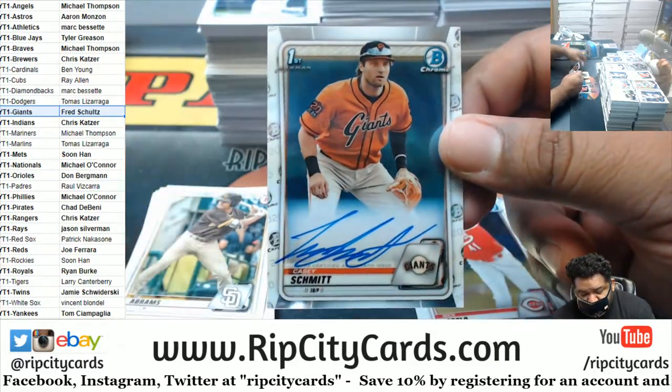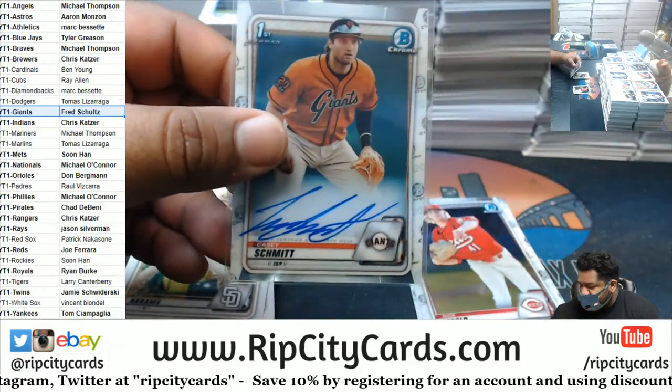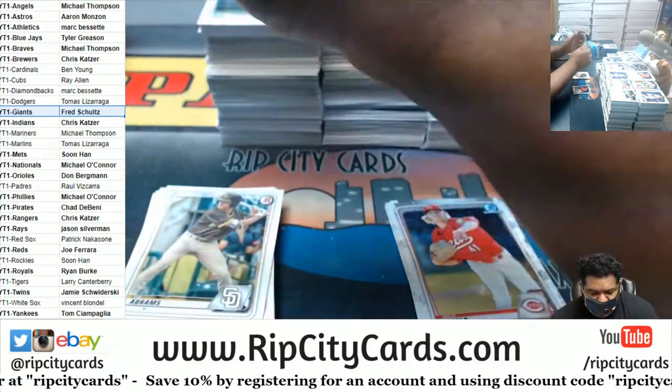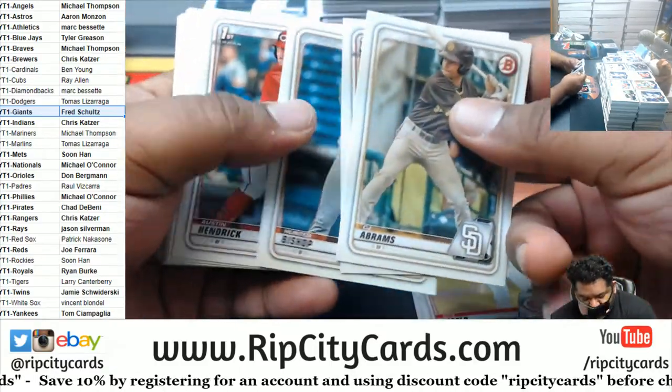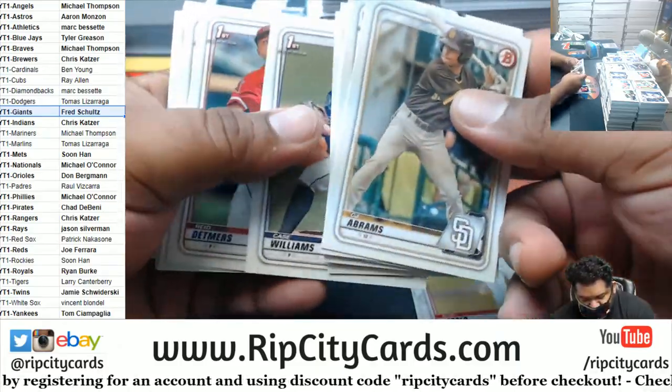Casey Schmidt, Giants autograph. Which means we have one more auto to have. At least I think we do.